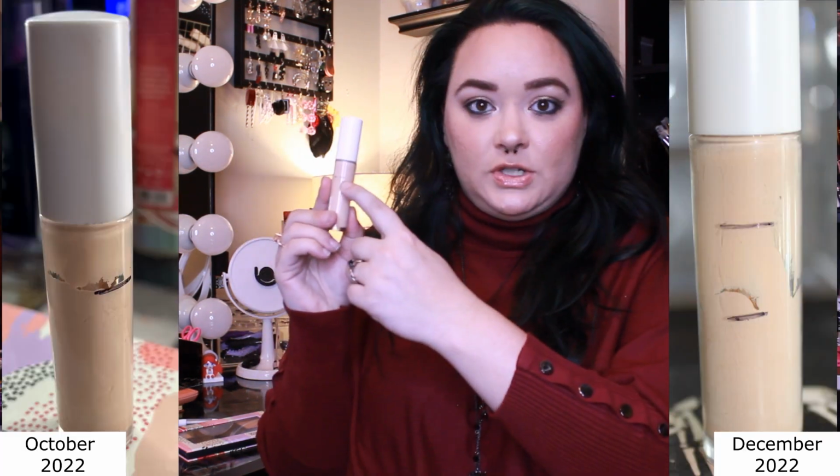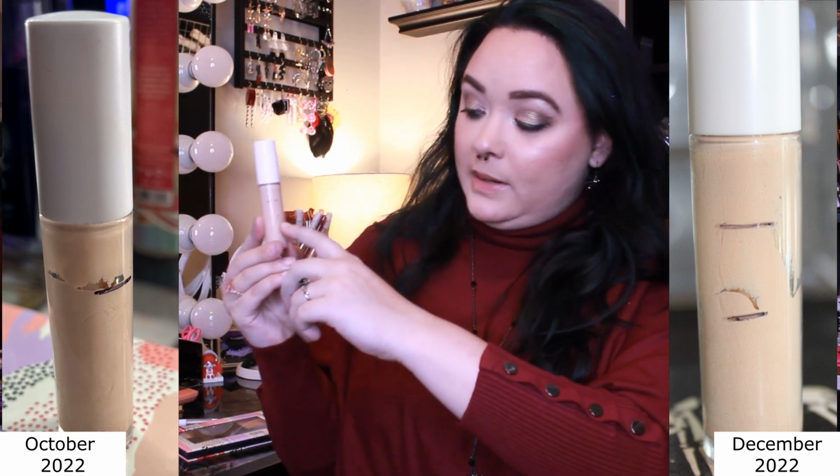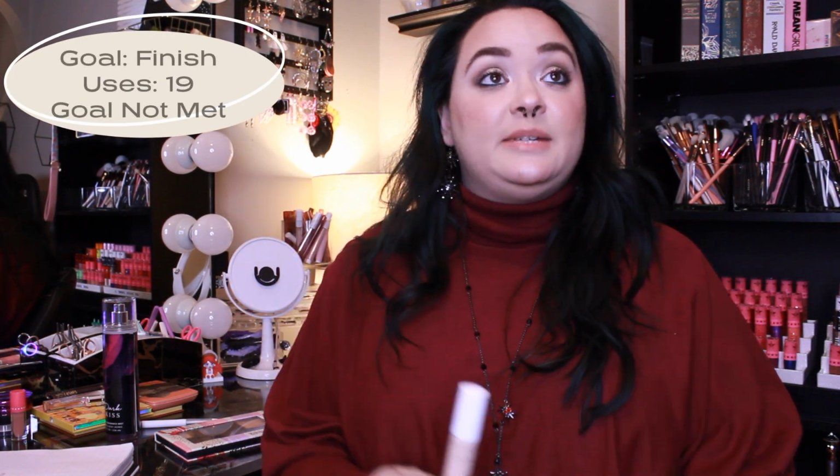Next was Hydra, and I brought in my e.l.f. Camo Hydrating Concealer. I was about a fourth of the way done. This first half mark was where I started. And I'm going to go based off of this windowing right here. It's actually a little lower when everything settles. But I've used about half of this. I've used this 19 times.